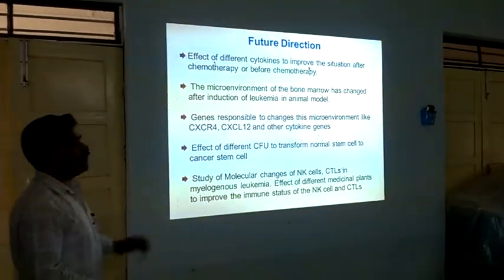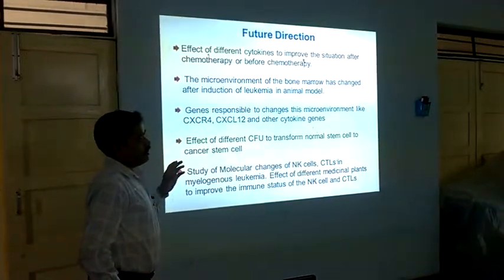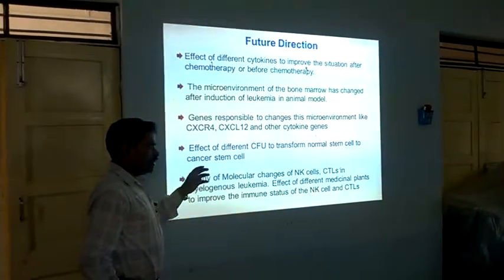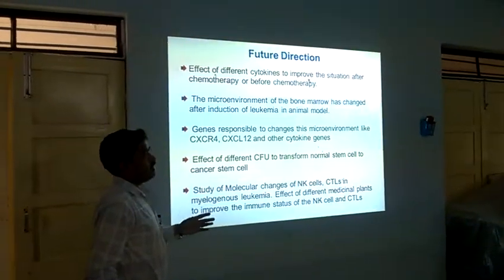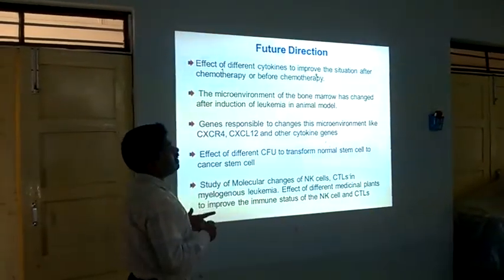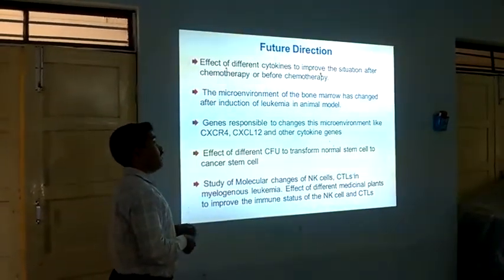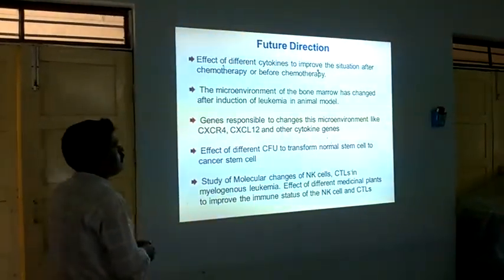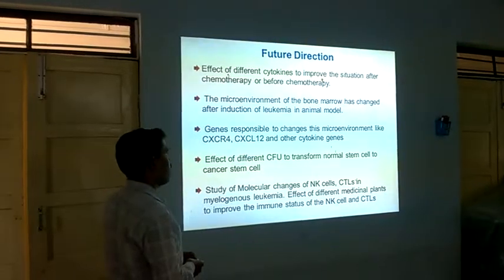In future, we want to explore the microenvironment conditions of the bone marrow, because bone marrow is the site where the normal stem cell is transformed into leukemia stem cells or cancer stem cells. So we need to know the microenvironment, specifically the expression of different genes during initiation of the disease, and also different cytokines in these conditions. The microenvironment of the bone marrow changes after induction of leukemia in an animal model, along with genes responsible for changing this microenvironment, like CXCR4, CXCL12 and other cytokine genes.